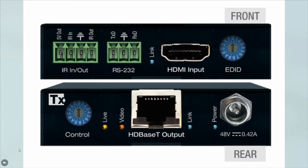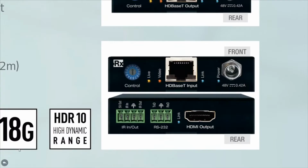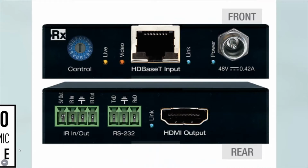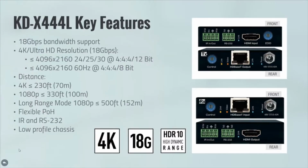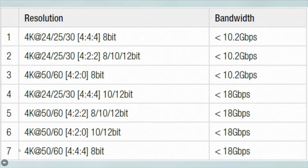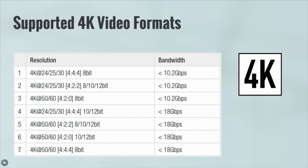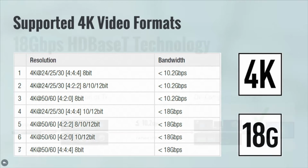EDID and control rotaries present the integrator with integration tools, and there is also a very verbose LED set making the integrator's life easier. What makes these products so unique is that they do support full 18 gigabits per second bandwidth, where this was previously not possible with HD-Base-T extender sets. The previous maximum was 10.2 gigabits per second, but with these models, you do have full 18G support.